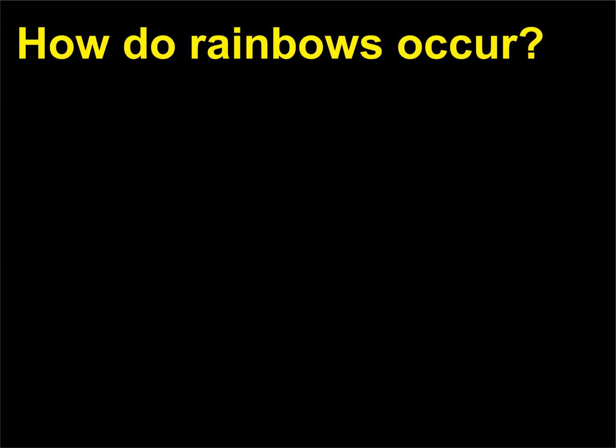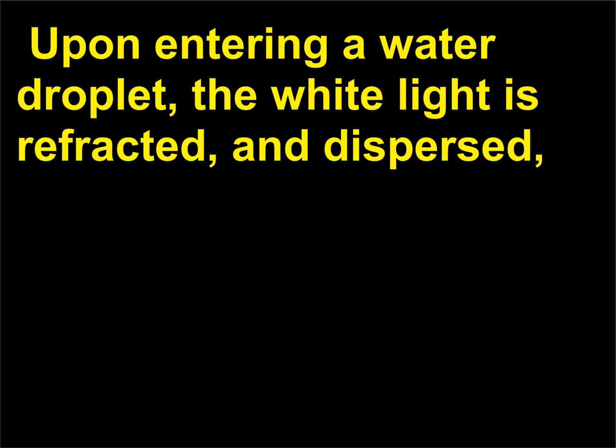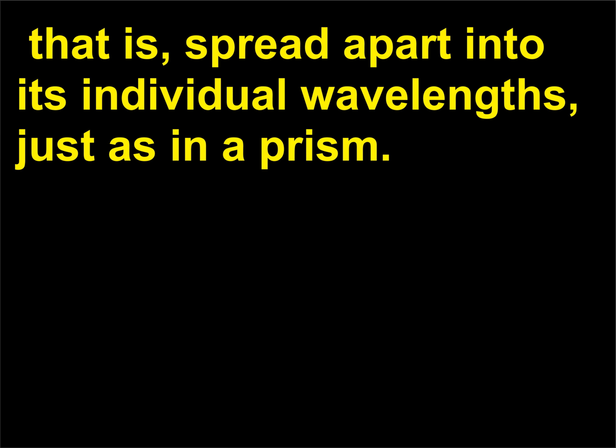How do rainbows occur? A rainbow is a spectrum of light formed when sunlight interacts with droplets. Upon entering a water droplet, the white light is refracted and dispersed, that is, spread apart into its individual wavelengths, just as in a prism.